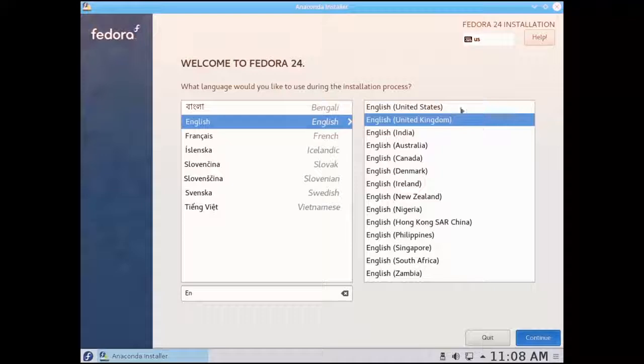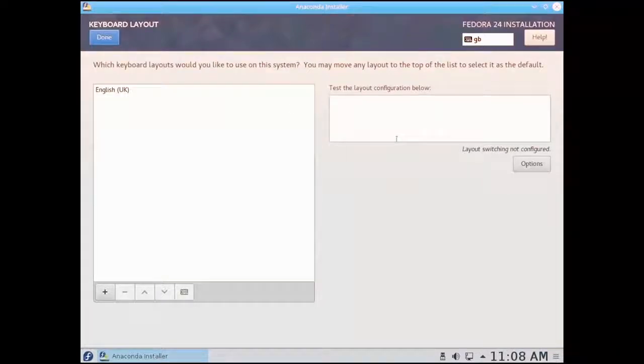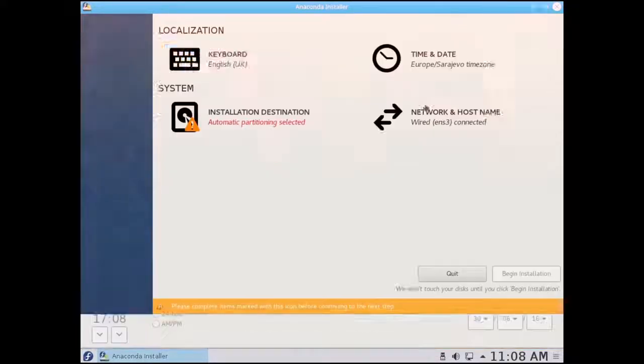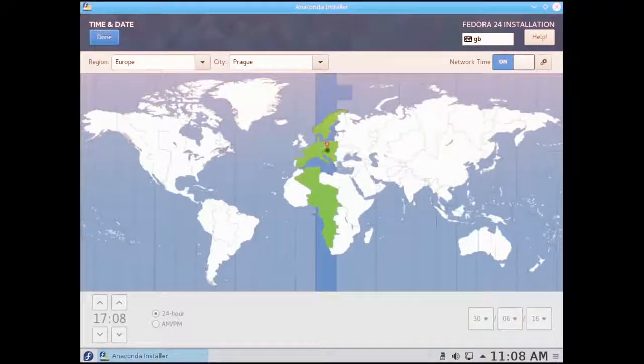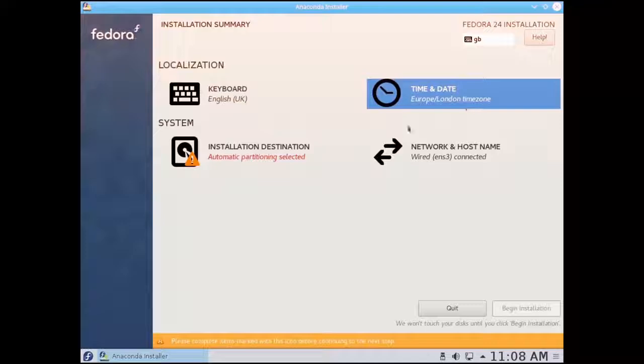So these are just some personal preferences here. And then you can configure the keyboard here additionally if you want, but I don't think that you need to since you selected the language. It's going to default to that keyboard. You can select a time zone. We'll basically just click anywhere on the globe, and that's going to be fine. That's up to you, depending on where you are in the world. I've just set some time zone. It doesn't really matter.